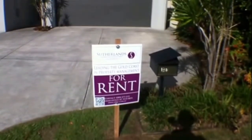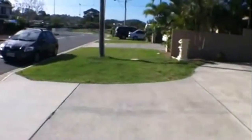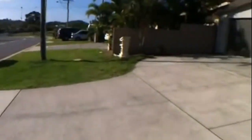Today I'll be taking you through 13B Malparara Street in Tugun. I'll just quickly pan around and show you the street view first, just to show that it's a nice, quiet neighbourhood.